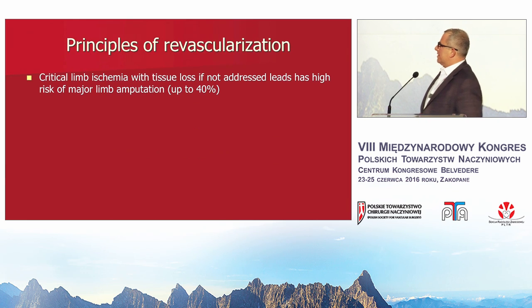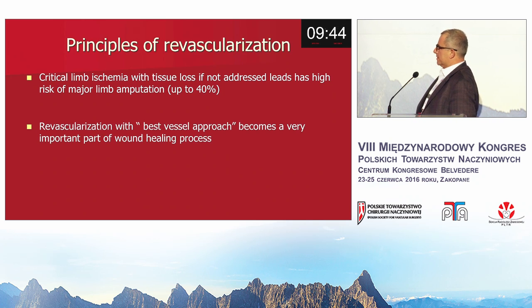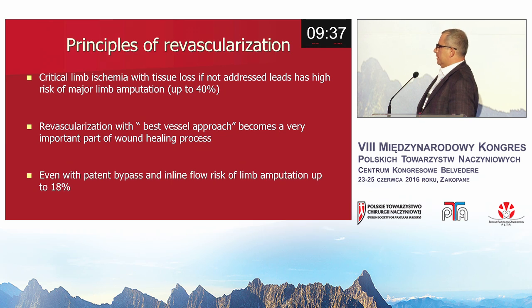So these are some basic facts that we're all very familiar with. If we have critical limb ischemia and we don't address it, the risk of amputation is very high. We'd like to revascularize with the best vessel approach to heal the wounds. However, we know that even with a patent bypass and inline flow, the reported risk of limb amputation can be up to 18%.